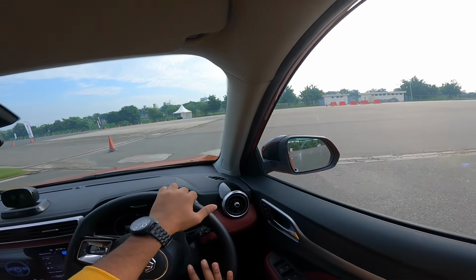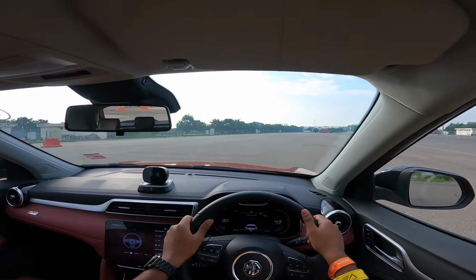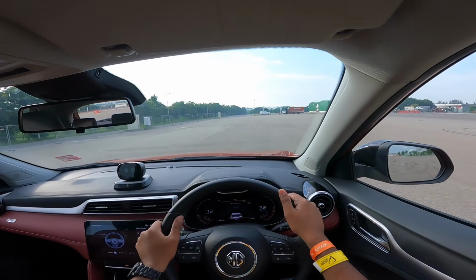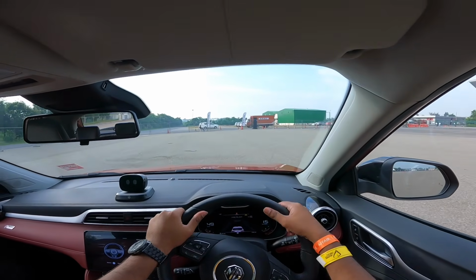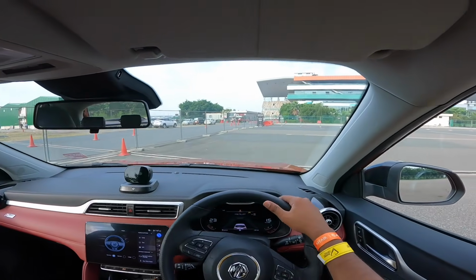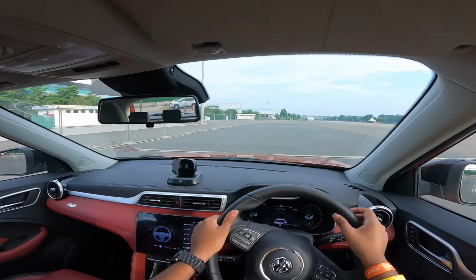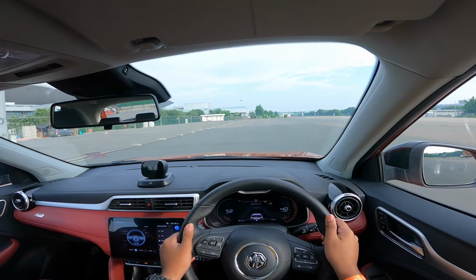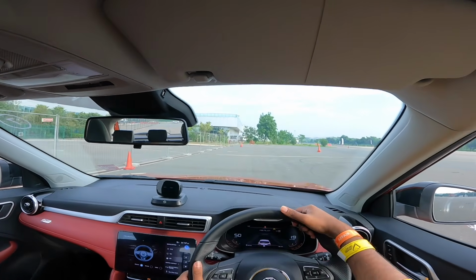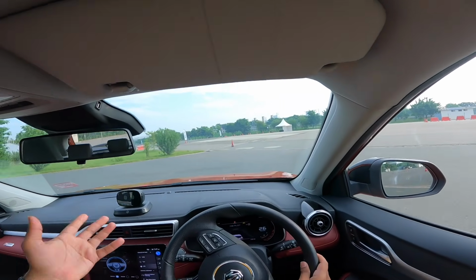And now the third one, we'll check out the dynamic mode. So this is the dynamic mode, and I have a lot of hopes from it. Yes, the steering actually weighs up, definitely, but I think the difference between urban and normal mode is more significant than the difference between normal and dynamic mode. Having said that, I still feel there is some scope for improvement even in the dynamic mode, because at lower speeds, especially around 30 or 40 something, the steering doesn't weigh up a lot. At least I feel that dynamic, as the name suggests, should have been a mode where the steering is weighing up a lot.